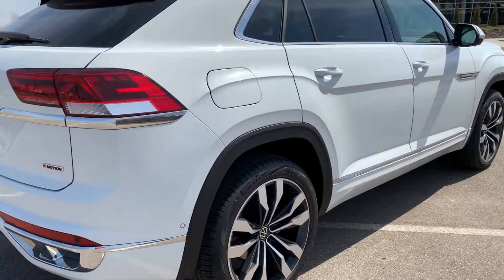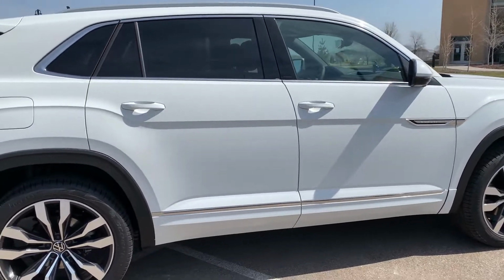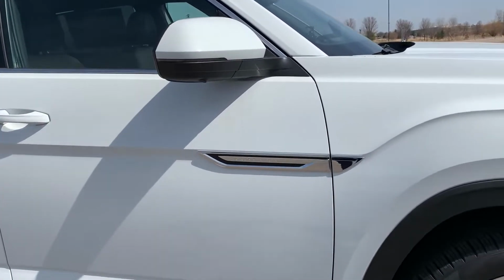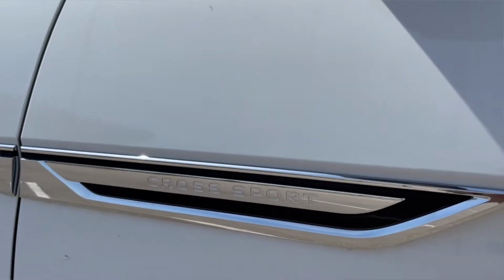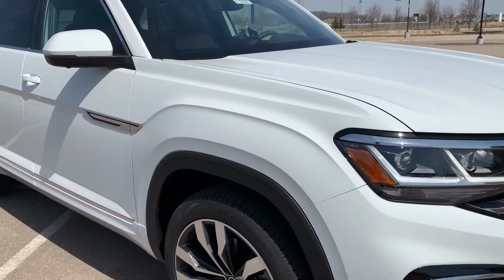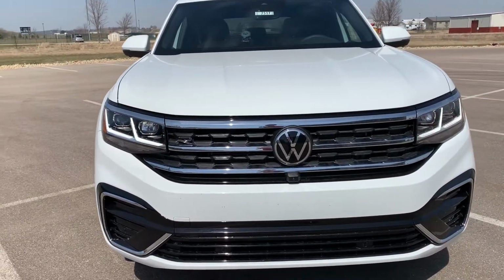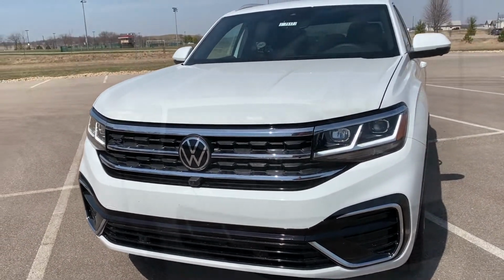Kind of moving back to the side and the front of the car, you see that nice little chrome bar at the bottom. I think that looks really good. It makes it look definitely a lot more luxurious. And then I love the Cross Sport badge on the side. That's really the only place in the actual vehicle that says Cross Sport, but it really gives you that luxurious and sporty look. The car is 195.5 inches long, which is about 3 inches shorter than the normal 3-row Atlas, and it's actually 2 inches lower than the normal Atlas as well.